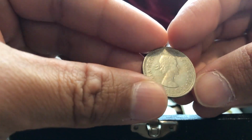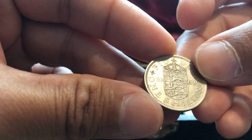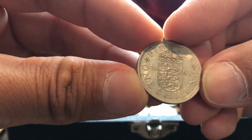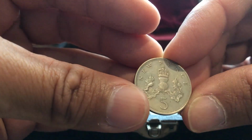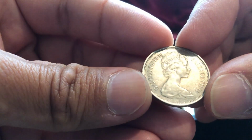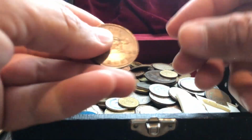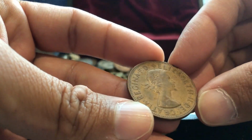More English coinage here, currency. This is a shilling. When was the last time Britain used the shilling? Maybe someone out there can remind me. Here's 5 pence. Queen Elizabeth, 1969. There's a lot of English coins in here. They traveled to England, I think, a couple of times. I've been there several times myself.